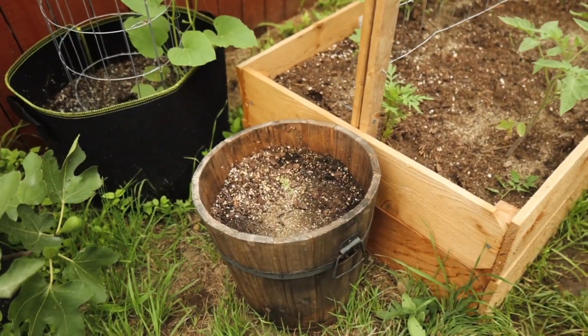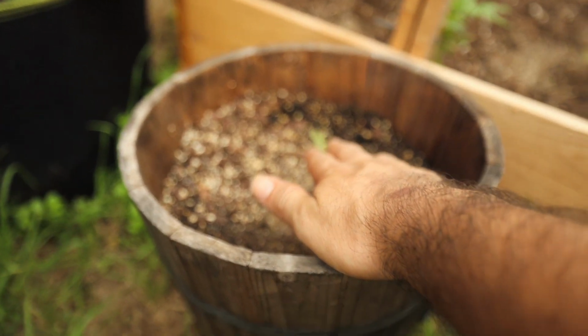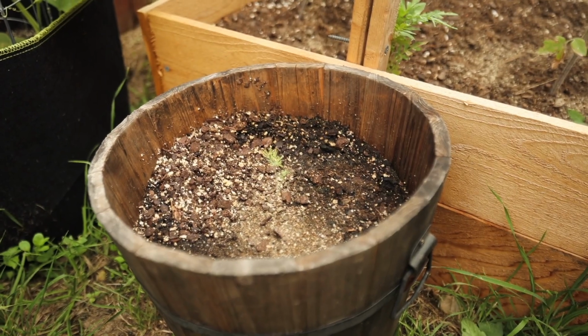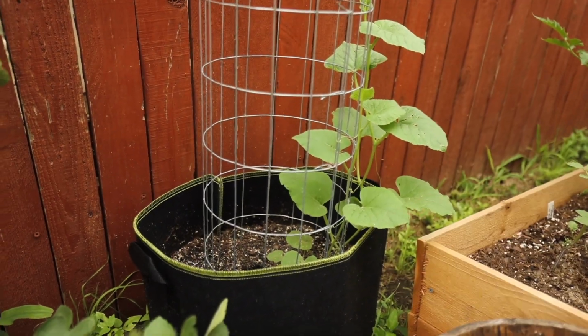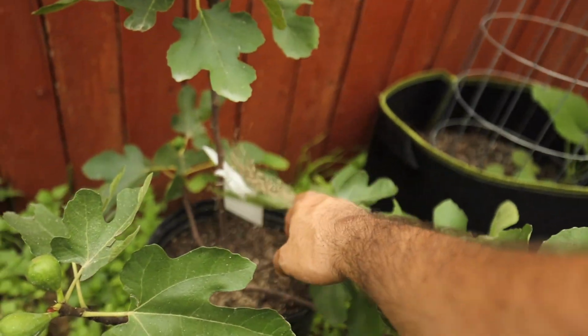I have an elephant dill here that's just starting to come up from seed, so excited to see that one grow. That one's gonna get quite big and bushy. We have some cantaloupe growing there that we just did from seed not too long ago and growing quite nice.